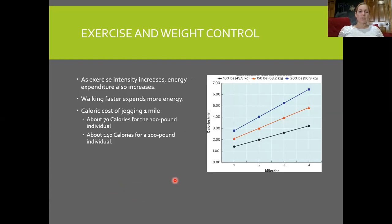So again, as we think about exercise and weight control, as the intensity of the exercise increases, energy expenditure also increases. We can measure that based on our heart rates. So, you think about calories per minute or calories per hour. They're going to increase linearly based on the intensity of the exercise.